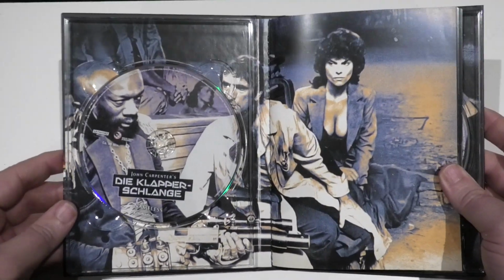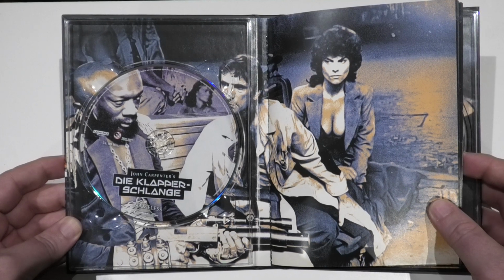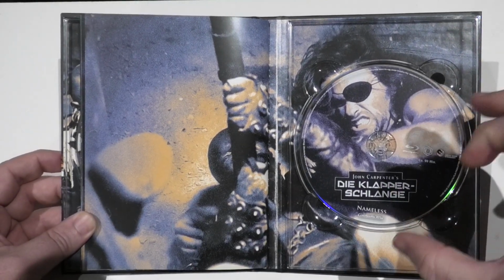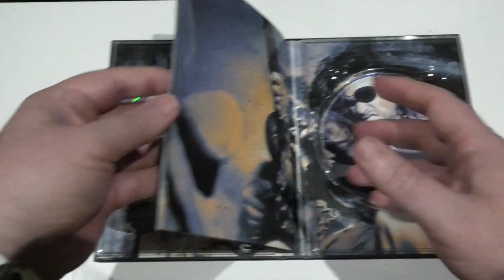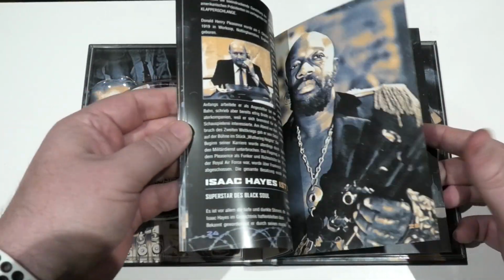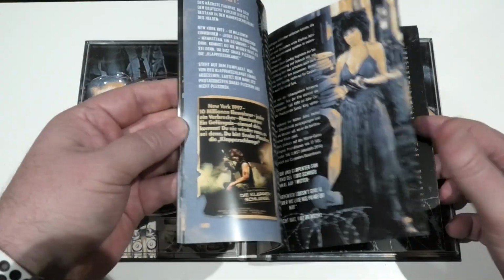I will open it up, and inside you have your 4K disc. And then the opposite side is your Blu-ray disc. As you can see, the disc artwork kind of blends into the background. And in terms of the pages, it being a German release, naturally, it's all going to be in German. But I suppose you can appreciate some of the stills that you see from the movie.